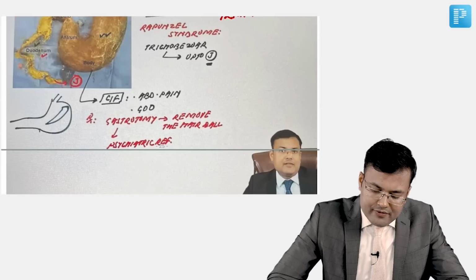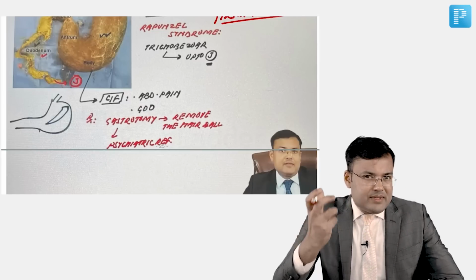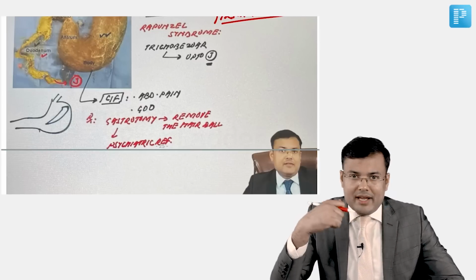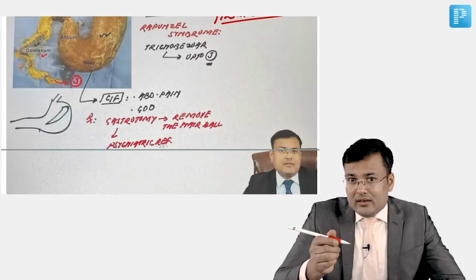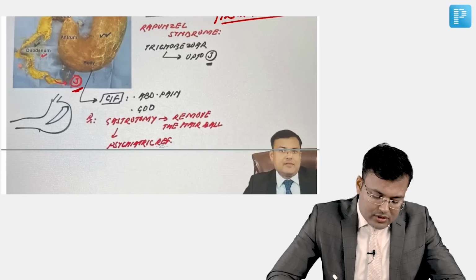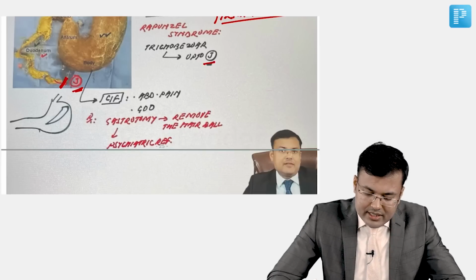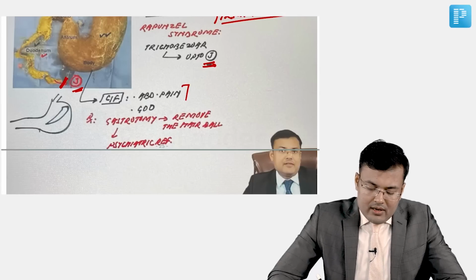So in these patients, what is the problem? They have trichophagia. Right? You must be knowing the story of Rapunzel. So what is Rapunzel syndrome? Rapunzel was having long hair. So whenever a patient is having long hair and this trichobezoar, the hair is reaching up to the jejunum. If it is reaching up to the jejunum, this is known as Rapunzel syndrome. What is the problem?